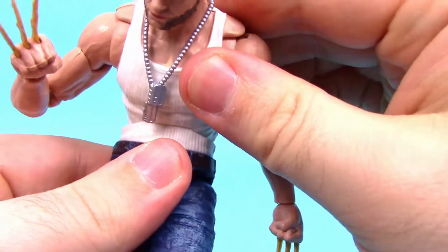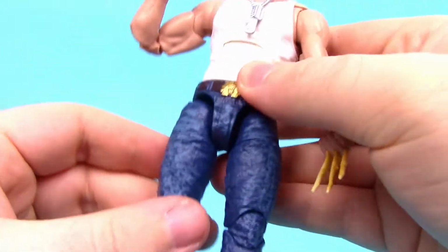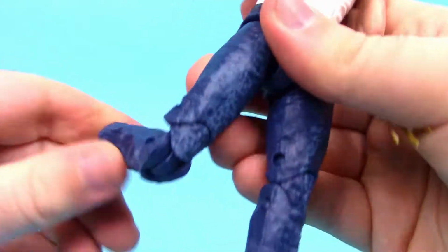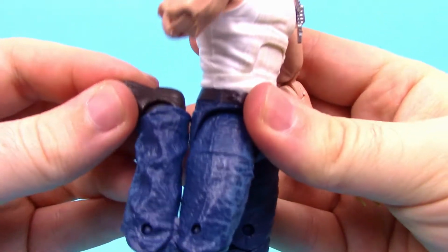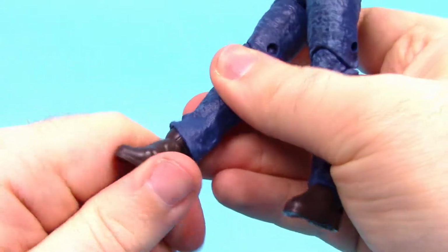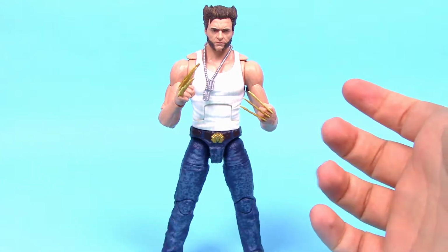You can see his ab crunch right there, so you can crunch that far forward, that far back, so pretty good movements in there. Twist right at the waist, hips come up 90 degrees, out to the side that far, thigh twist all the way around, double knee joint that bends up that far, he can kick his own butt, and then the foot flexes back and forth a little bit and can twist all the way around with that ball joint, and then of course twist side to side as well. So again, another great looking Wolverine.